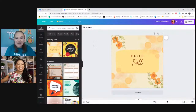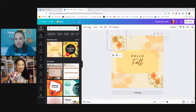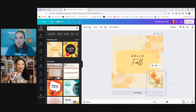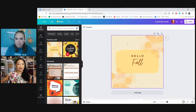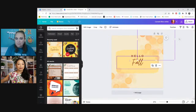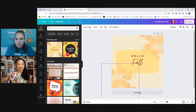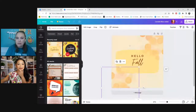All right. So first things first, we don't really need the flowers because we're not going to do any kind of spring, so we can just delete those. I like the bubbles. That's kind of fun. And they're all different pieces, so you can move them around and that sort of thing, or you can get rid of it. But I really like the bubbles. I'm going to keep them. I don't know if they're bubbles or dots, but either way, I'm going to keep that.